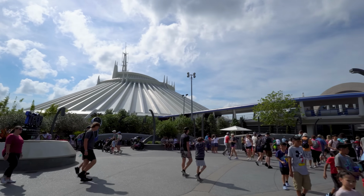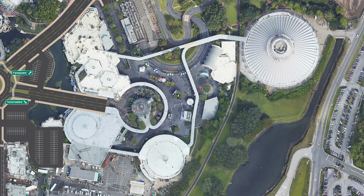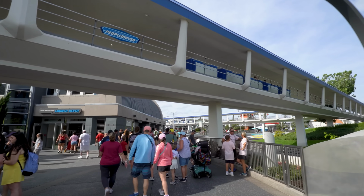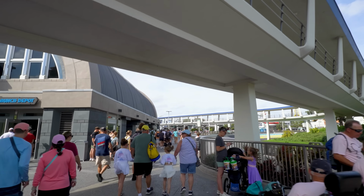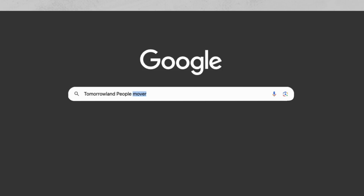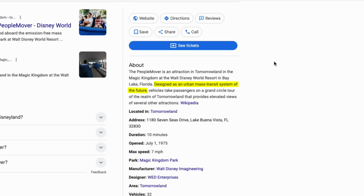Space Mountain is the star of the show over here, and we need to make sure that it's convenient for people to get to it. Unfortunately, that means we'll have to make some space to do so. Right away, I noticed that this land is filled with these support structures for the Tomorrowland People Mover. These are definitely going to get in the way of building a road through here though, so let's get rid of it. After all, it's designed as an urban mass transit system of the future, and we're trying to build like the rest of the country.